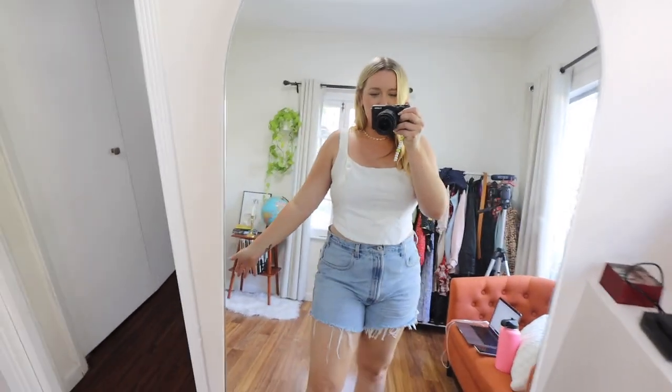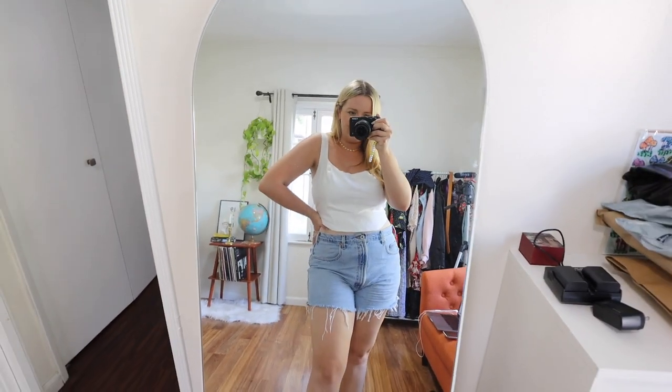So anyway, here is my little casual outfit of the day. This top is just so cute. What I really want to do with it is throw a blazer over it and some kind of baggier jeans for a nighttime look. I just think it's so simple, but it cuts the way that I would really want it to. And these are my favorite thrifted denim shorts. They used to be jeans and I cut them a couple years ago. But yeah, loving this look today. Very simple.